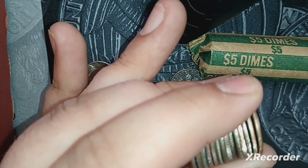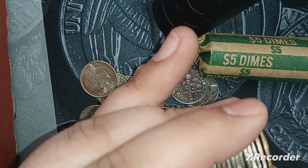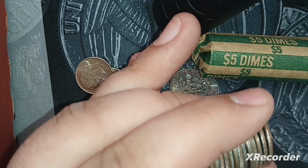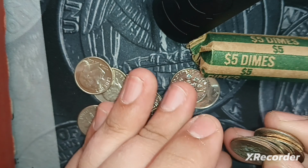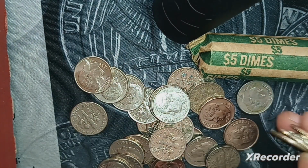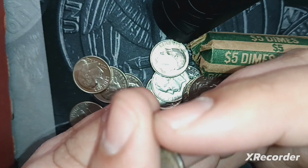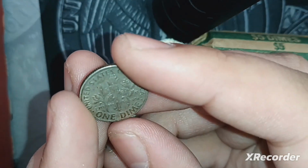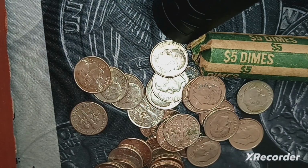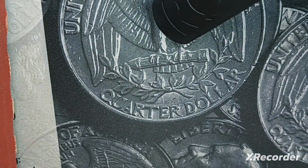I went through all the machine wrapped, and I've hunted about 6 or 7 of the custom wrap rolls, and look at that. I've already taken a peek at it because it looked kind of black, and it's silver. You can hear it right there. It's kind of bent, actually, weirdly enough. But we got a 1954 out of Denver. That's awesome. We got another silver dime on the board.